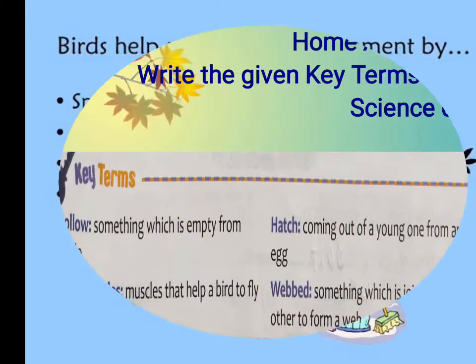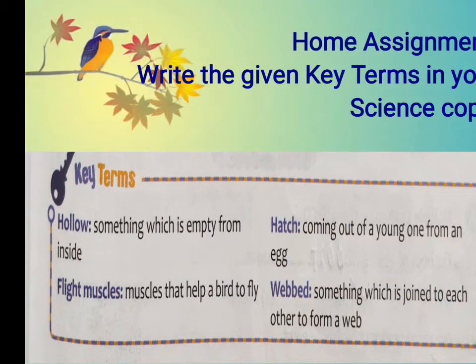So children, we are over with the chapter. Okay, so your home assignment is that you can see the key terms in your book. So you have to write the key terms in your science copy. Hollow means, I've already told you, something which is empty from inside. Flight muscles, muscles that help a bird to fly. Hatch, coming out of a young one from an egg. Webbed, something which is joined to each other to form a web.